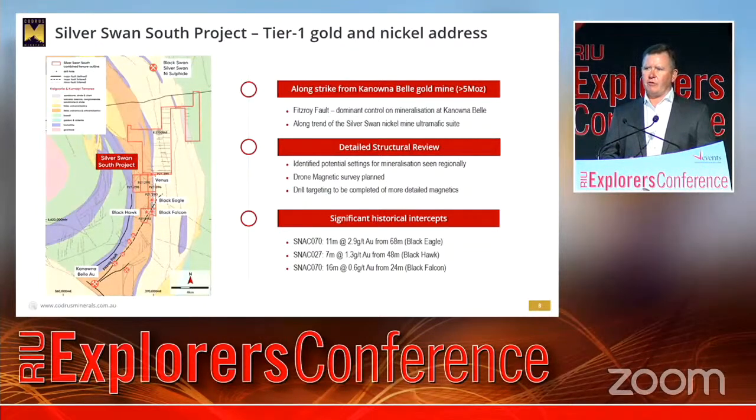So we've been going through and really doing a solid review, making sure that we understand the geological context of the drilling that we did and the opportunities that are in front of us. We've identified that up in our northeast and our northwest, we do have some really great opportunities. We're going to go in there with drone magnetic surveying at the end of the month to help fill in that geological picture and aid targeting of drilling. So we'll be drilling back in there before mid-year.